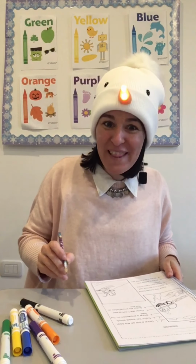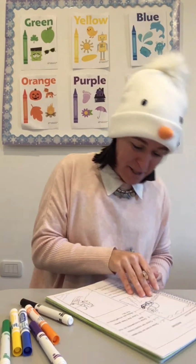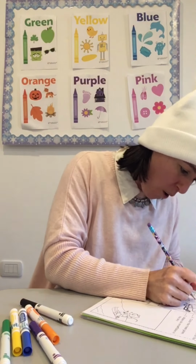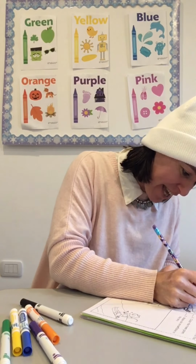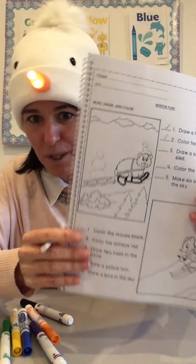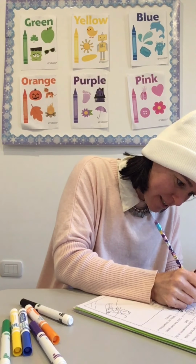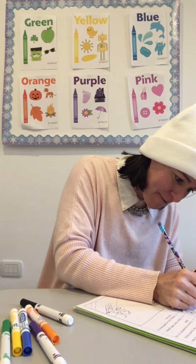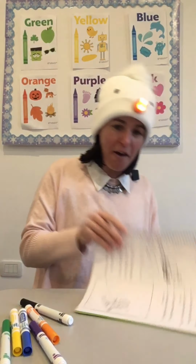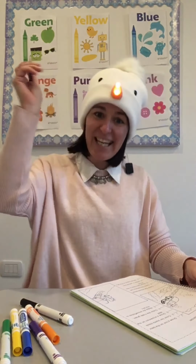snowman on the sled. Ooh, that's going to be difficult. The snowman has a round body, and then it has another ball, and then it has a head. Three balls for a snowman, or two balls? Ooh, should I say three? One, two, three. And now we need to make a face for the snowman. There we go. And a hat for the snowman, and some arms. Ta-da! This is the snowman on the sled. Okay, let's tick that one too.